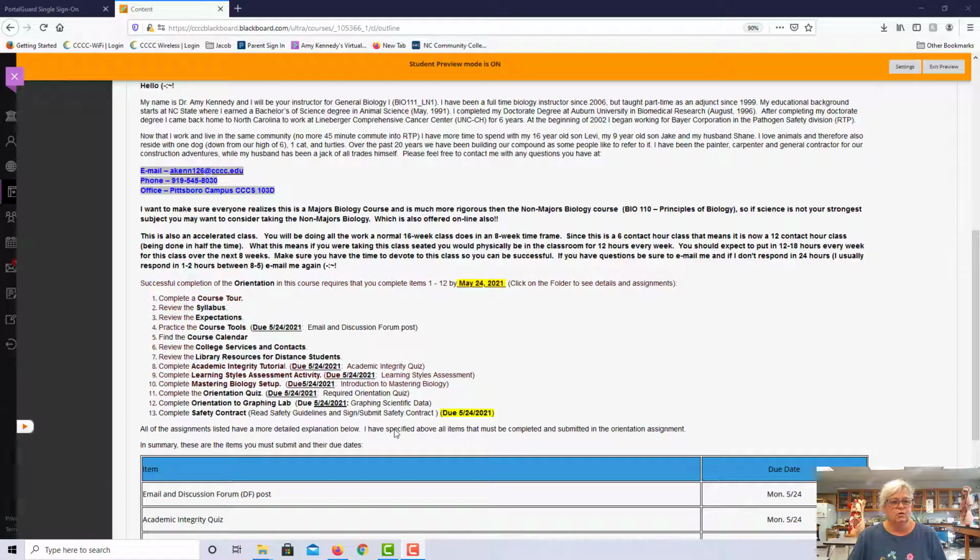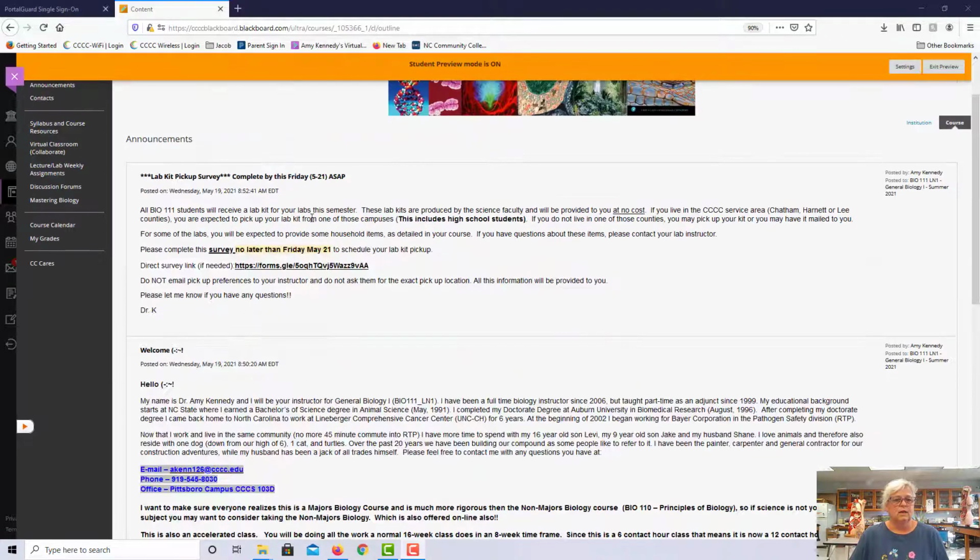First thing you're going to have due is your orientation, which will be due by Monday, May the 24th. You need to let me know by Friday where you want to pick your lab kit up, because you need to pick your lab kit up next Wednesday or Thursday, and then you are going to have to set up your first lab next Friday, because you're going to be setting up radish seeds, or your second lab. You have another lab to do before that.